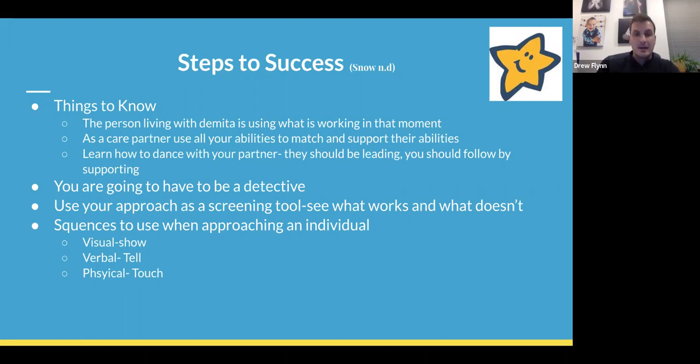Use your approach as that screening tool, like what we talked about last time, and see what works and what doesn't. The sequence you'll have to follow when working with somebody with dementia is that you start with visual, you move to verbal, and then you move to physical. This is important because you want to start with visual since their brain is getting so overstimulated and working so hard because parts of it are dying. That physical and chemical change is happening. Sometimes it works, sometimes it doesn't. Their brain goes into that overload where they're only able to process what they see, and everything else moves so much slower. So start with visual, then move to verbal, say your names, simple stuff like that. Then physical, obviously helping them where they need it.